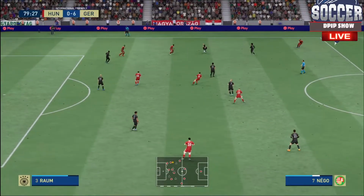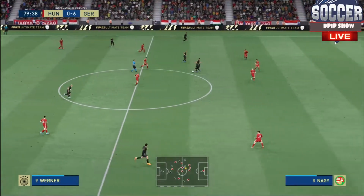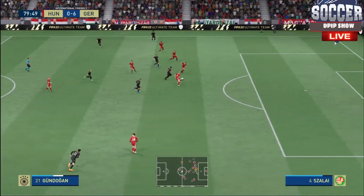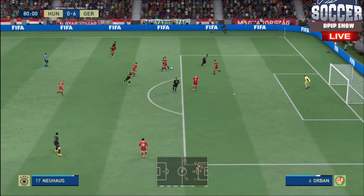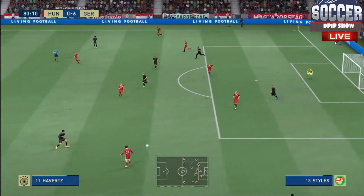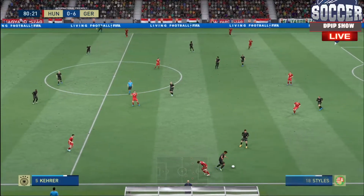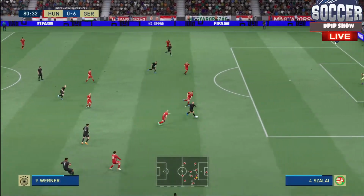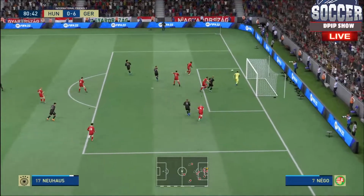Well, beating his opponent. Well, not so fast. Did well to make amends. Florian Neuhaus. Under real pressure here. Oh, a great chance it was. Goalkeeper has it. Couldn't keep it. Oh, a lovely ball. Keeper did his job to begin with.